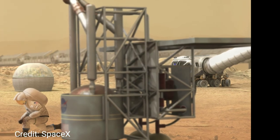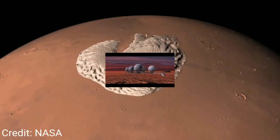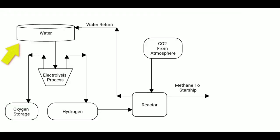This is actually similar to the process of manufacturing hydrogen without having to deal with the problems of the volatile gas. First, they would need to mine water ice, either from the soil or from the Martian poles. We would be taking this water and doing a similar thing using hydrolysis to produce hydrogen and oxygen. The difference is we'd be taking the oxygen from the process and storing it for oxidizer for the return trip.